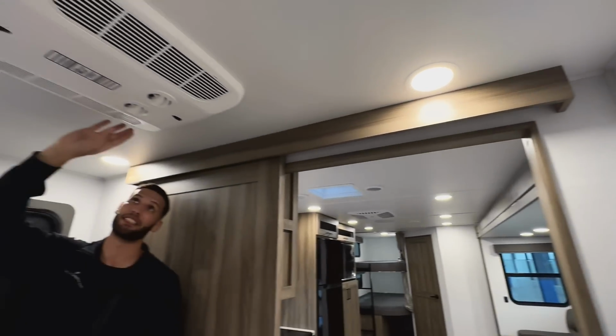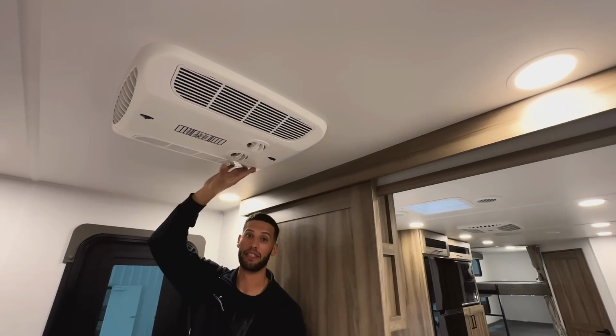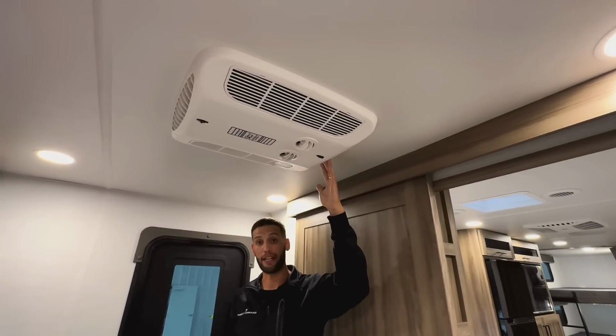You have your Coleman Mach AC in here. So this is going to be your second AC. This is just going to be a dump-down AC that Alliance uses in all of their models. So this is a good AC system that you're getting. It's going to be nice and cold, and it's going to also be quiet for you.